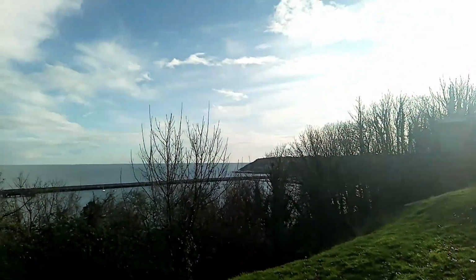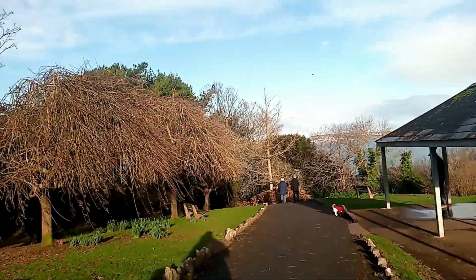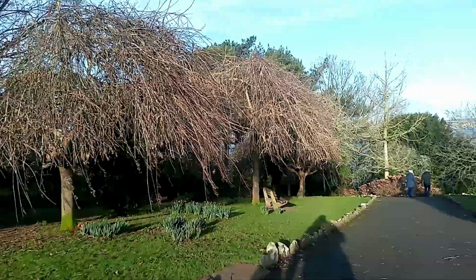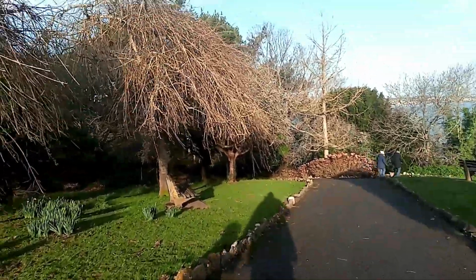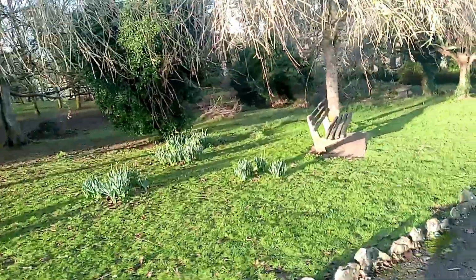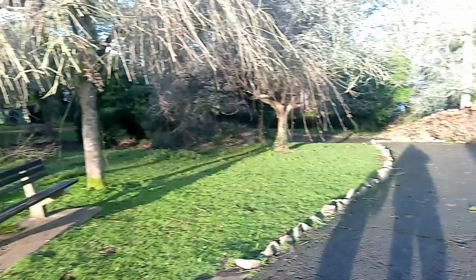There we go. This is Brixham on a cold winter's morning. Morning. The daffodils coming out. Got daffodils over there, I swear, Babs.